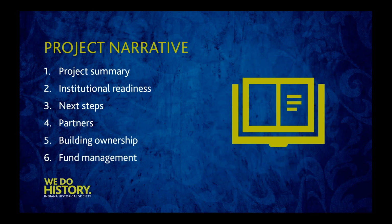Now that we have started with the details, let's move into the project narrative. So we'll spend a little bit of time on each of the questions in the narrative section. We'll go over the project summary, readiness, next steps, partners, building ownership, and fund management.